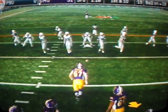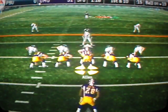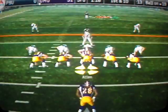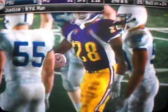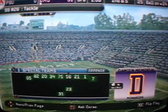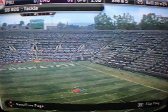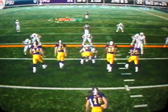They'll get the ball here at the 19-yard line. Allen with four wide receivers. He jukes. Tackle made at the 24. Justice picks up five with the carry. They line up at the 24. It's second down and five to go.